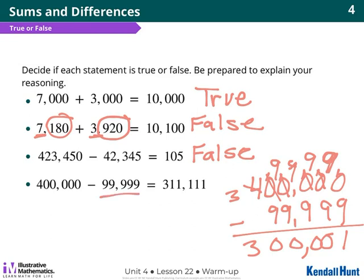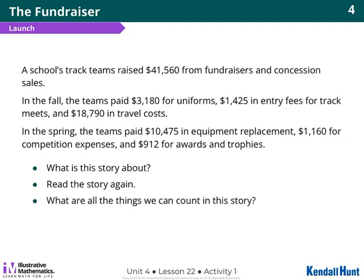So this number, how many away from 100,000 is it? Literally 1, right? So 400,000 minus 100,000 is 300,000, but we have this extra 11,000, right? So this one has to be false. All right, let's look at activity 1.